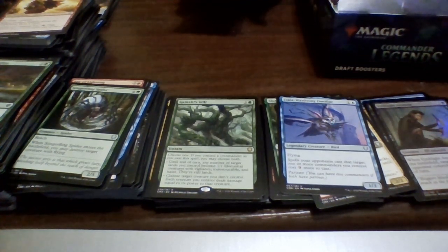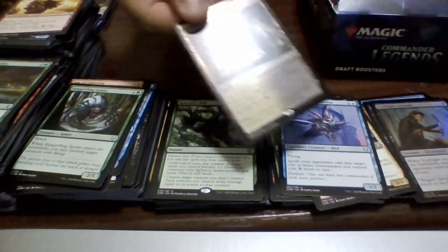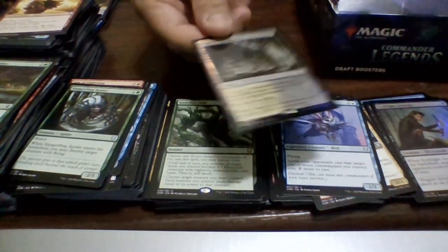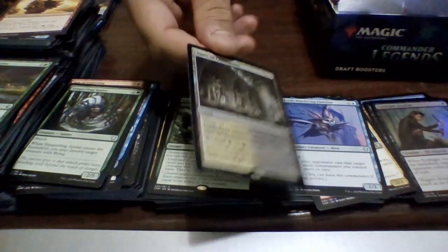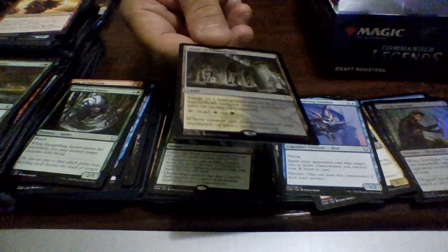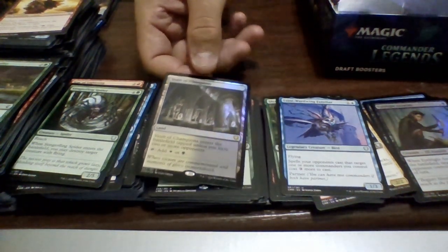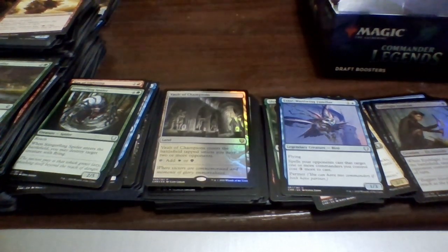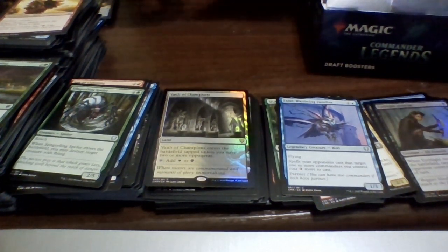Anyway, back to the pack, and the foil for this pack is actually an amazing foil Vault of Champions, the black-white Battle Bond land. Haven't seen a Battle Bond land in a while, so that was a decent pack. Always happy to see those Battle Bond lands. We're down to 2.